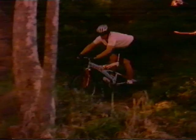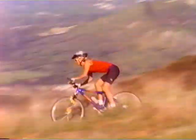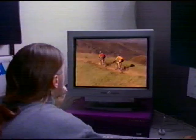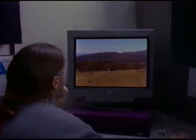Since Trek's founding in 1976, this family-owned and operated company's built over 5 million road, touring, and off-road bicycles for the global marketplace. Designers today design with a view on the world. Not bad for a company that was literally born in a Midwestern barn.